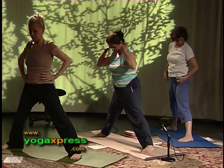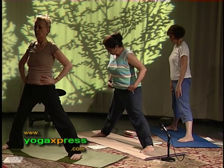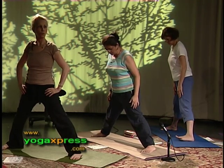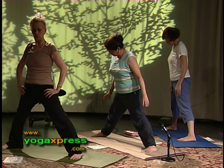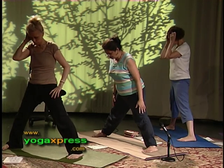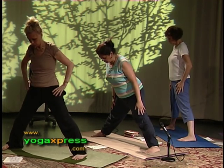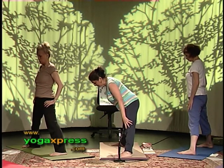This time we're going to go into Ugra Asana. Ugra is fierce. You want to put the brakes on really well this time because this posture requires a lot of grip. So bring both your toes in. Spread your legs as far as you can comfortably do so. If you're very tall, you're very comfortable going further apart. For me, this is my limit today.